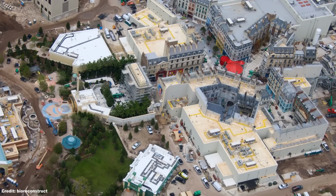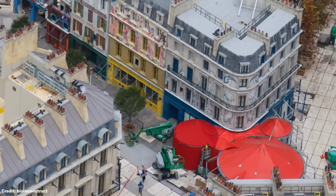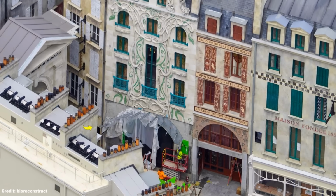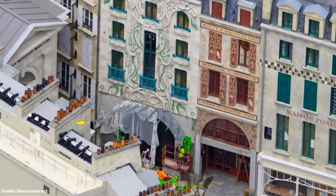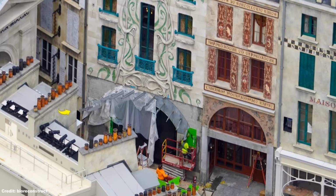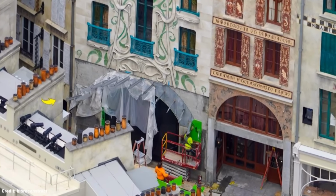Scaffolding was surrounding most of the buildings for a long time, but most of it has come down and we can see all the intricate details of the facades. Here is the entrance to the ride Battle at the Ministry. This will be where we enter the Metroflue. A curved frame goes around the top of the entrance. I think this will be for the awning and it will have a sign on it.